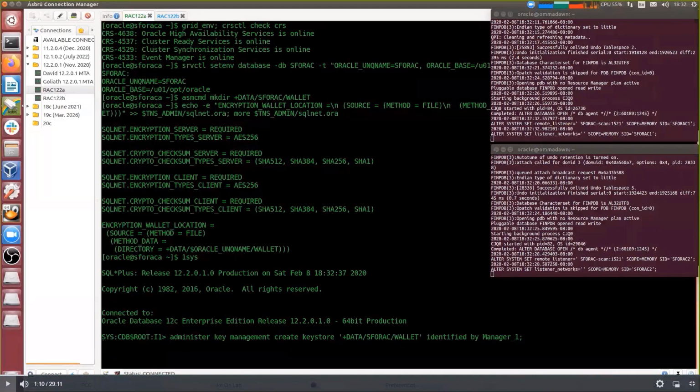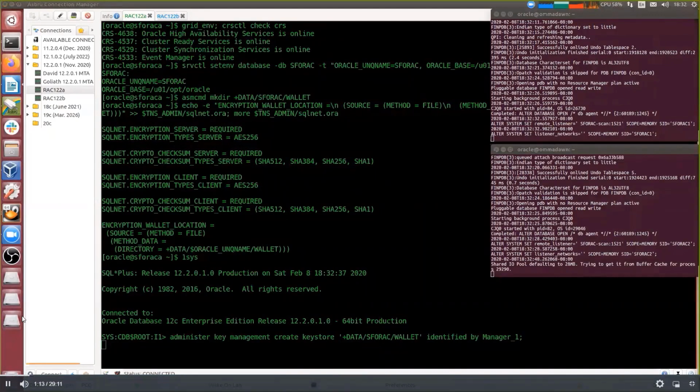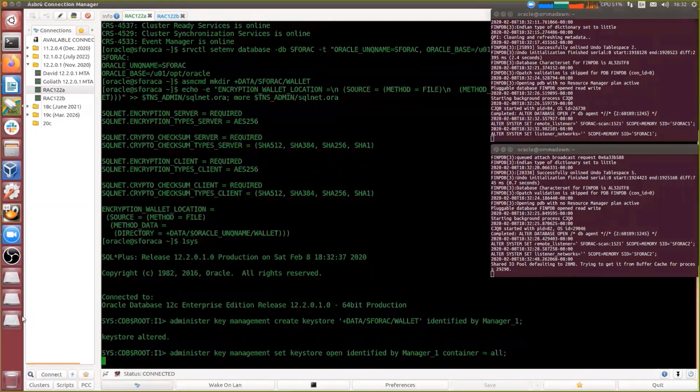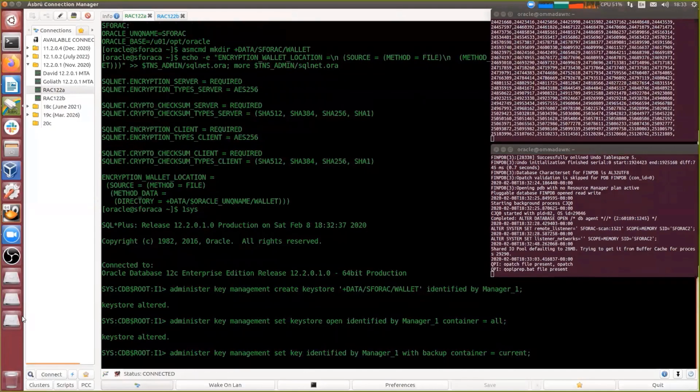Okay, as a first step, we create a key store in the shared directory. That was the create key store command, and then the next one is, oh yeah, of course, we have to open the key store first. Yes, we open the key store, and then we set the key, but only for the root container.